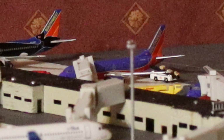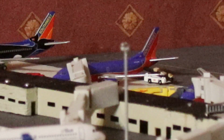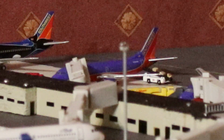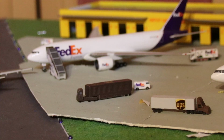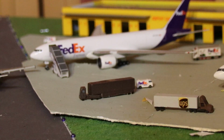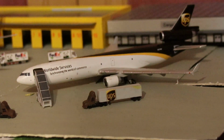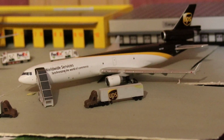Getting some fuel and luggage on board, here is the Southwest Airlines Boeing 737-300 with plans to fly out to Dallas Love Field. Just arriving at the gate, here is one of my favorite Southwests, the Southwest Airlines Boeing 737-300 in the Shamu 1 special livery, just arriving at the gate from a flight from Albuquerque Sunport. Over here at the Cargo Center, we have a FedEx 777F with plans to fly out to Memphis, Tennessee. And then we've also got, being heavily catered with cargo, a UPS MD-11F with plans to fly out to Louisville, Kentucky.